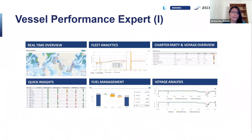The first one is the vessel performance expert. Within the module, it gives us a real-time overview of the assets. It provides quick insights to shorten the response time needed. It gives fleet analytics to ensure performance, and fuel management to improve accountability. We also have charter party and voyage overview to analyze each completed voyage. And reports are produced to detail the performance of the voyage itself, to quantify the emissions and also the costs, and to gauge how efficient these voyages are.